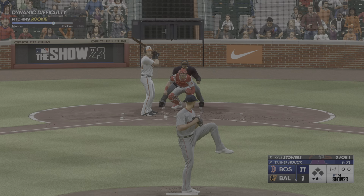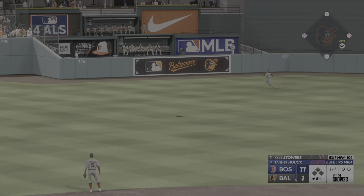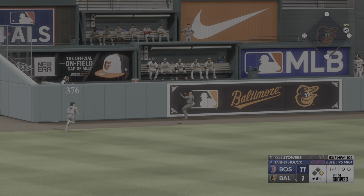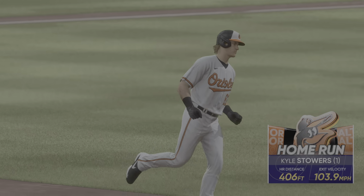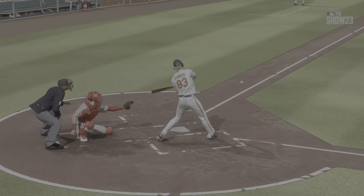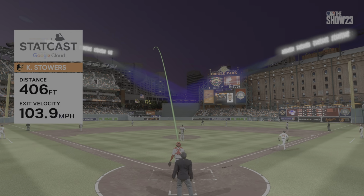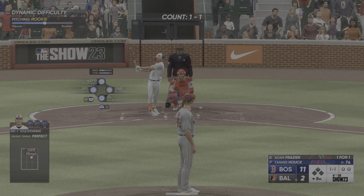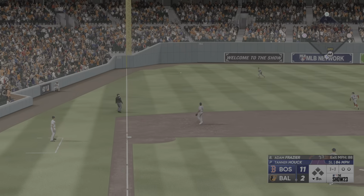Bottom 5, Kyle Stowers. That one is absolutely belted. That's bad. Gone. He powers that one out to left, and they slice into the lead. It's 11-2. Just an excellent swing all the way around, and it had that sound coming off the bat that gets everyone's attention. Got a pitch to drive, short to the baseball, squared it up, and the backspin carried it out of here. Next to hit, Adam Frazier.